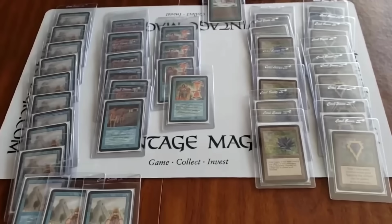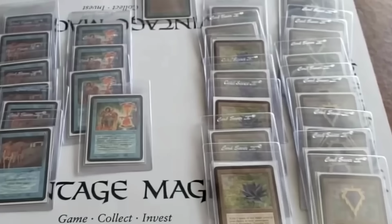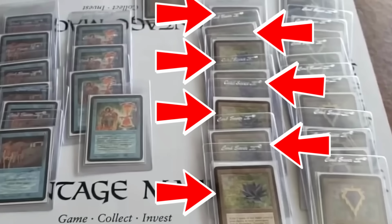The second reason this deck is so expensive is there's no limit to how many of these super powerful cards you can play. By today's standards, you're limited to four of any particular copy of a card in your deck. But back in 1993, you can have as many as you want. Look, Black Lotus, the most expensive card in the game, there's seven of them.